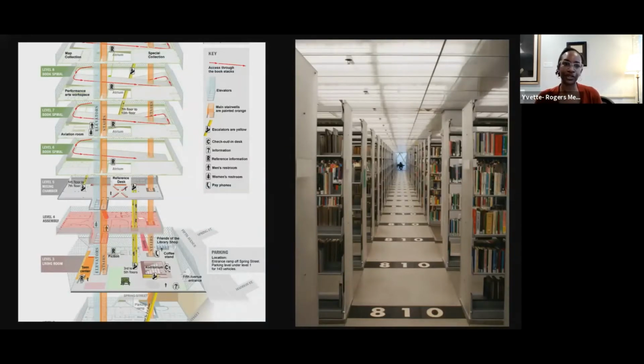This is another feature of that library that is unique. It's known as the Books Spiral, which is a gently sloping spiral walkway that goes all the way through without using stairs, escalator, or elevator. This is where the bulk of the nonfiction items are organized, according to the Dewey Decimal System. And the numbers on the floor guide your way. The right-hand picture shows you what it looks like on the floor. So those are the 810s. And then on the left is a diagram of what it looks like. The areas in green on the left are the areas of the book spiral. It actually goes from level 6 to level 9.